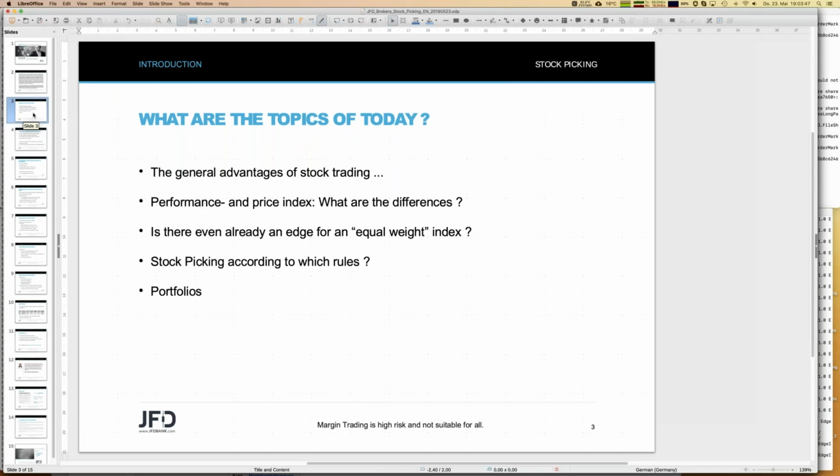So in more detail, there are general advantages of stock trading, and it's really good to know what the real advantages of stock trading are. So that will be the start part, and I do it always when I talk about stock trading, because it's really important to have that in mind.